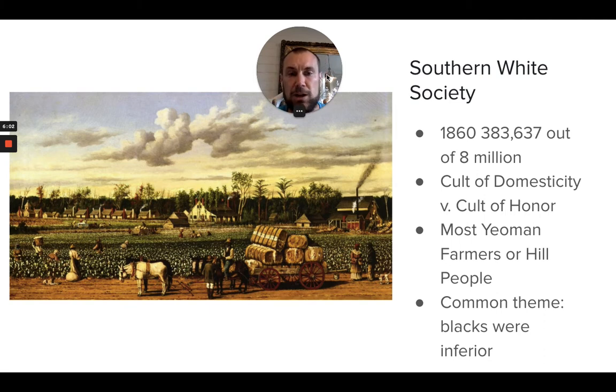Most white men, though, were yeoman farmers or hill people. Hill people will be interesting because these are like the Ozarks people or the Appalachian Mountains. They're subsistence farmers, meaning they are providing enough for themselves, maybe a little bit extra, but they relied on this plantation lifestyle. They would sell to plantation owners. They would use certain equipment that they didn't have. They probably were leasing their land from plantation owners. They might borrow slaves during harvest from plantation owners. There's just a lot of things that they relied on from plantations.